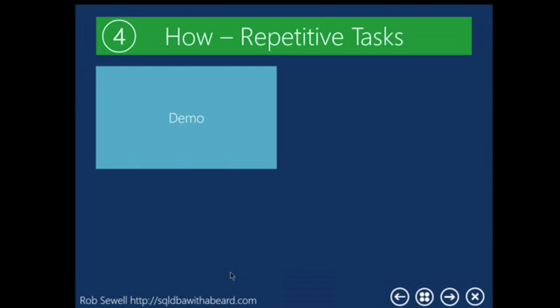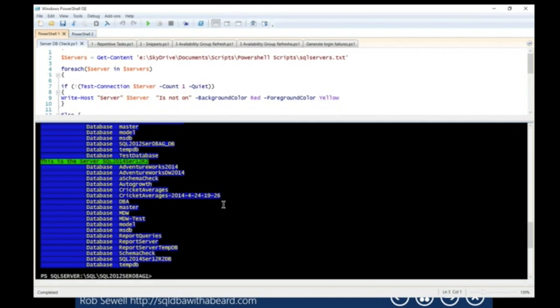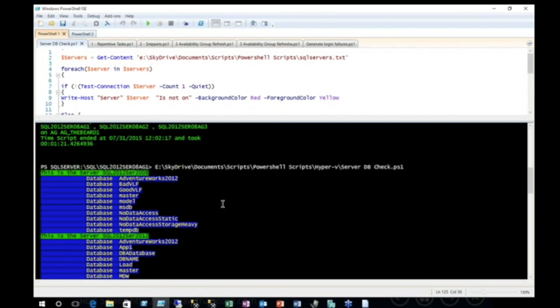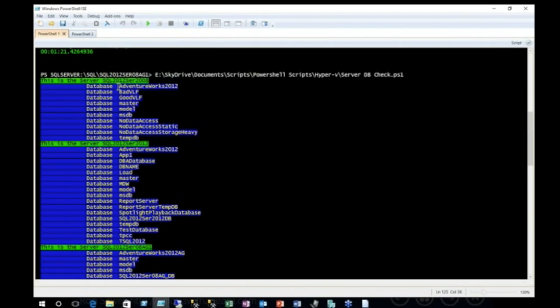So let's have a look. And hopefully you can now see a Windows PowerShell screen. Can somebody with a microphone shout if you cannot see that screen? No, good. So just to give you an idea, these are the servers that I've got running on my lab here at home. The green lines are the servers and the blue lines are all databases, just so you can get an idea of what we've got running.